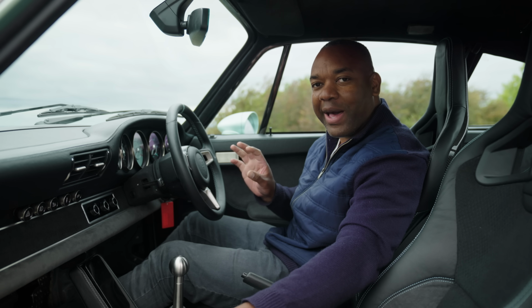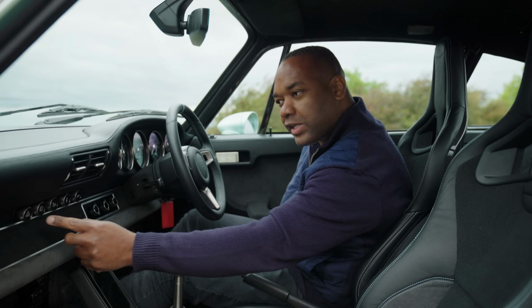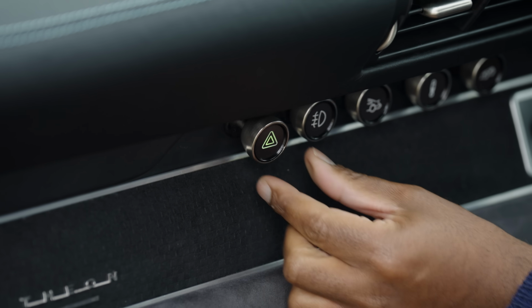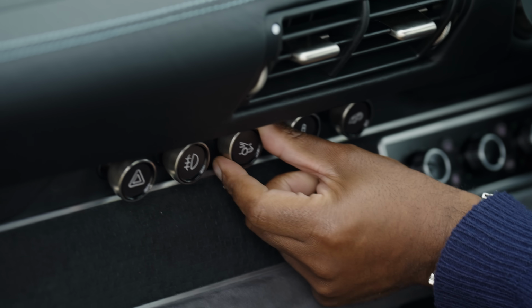But then beyond that, Theon have gone the extra mile to make sure that a lot of these cars' touch points are the best they can be. And I'll highlight what I mean by that. So on the center console, you've got these buttons, which are not plastic and cheap like you found on the original 964. These are aluminium, and they look and feel a damn sight better than they did on the original car. This one here deploys your rear spoiler.